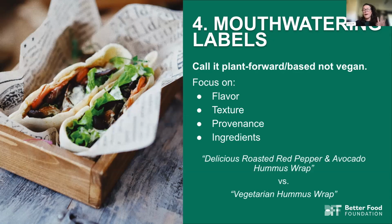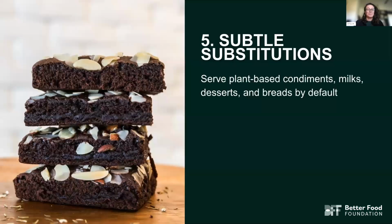One of the great ways to think about this is like if you saw a celiac bowl on a menu, if you didn't have celiac disease or you aren't gluten-free, you probably wouldn't order it. But if it was called a Thai peanut rice noodle bowl, you might actually want to order it, right? So the same is true for plant-based diets as well.